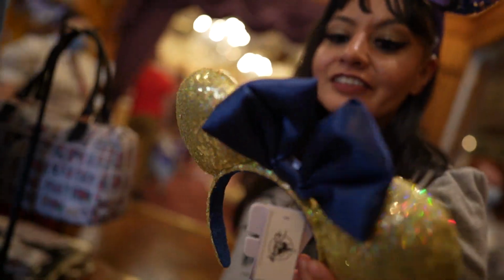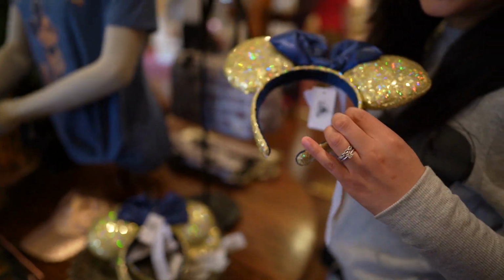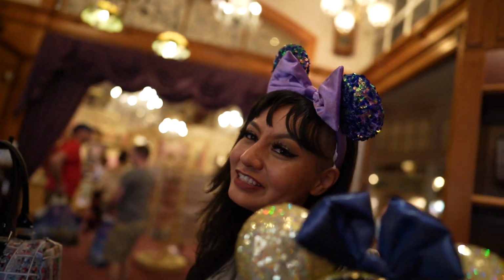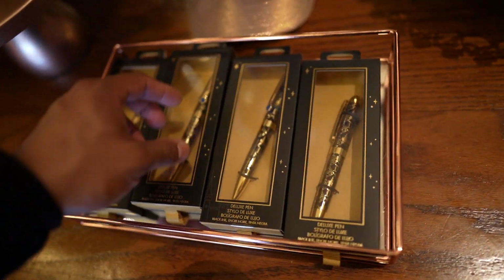I'm thinking Dapper Day, just because they're so versatile in regards to the outfits. That's so true. Plus, I like the Velcro on the inside band. There's Velcro? Yeah. That's nice. That's comfy. It's important.